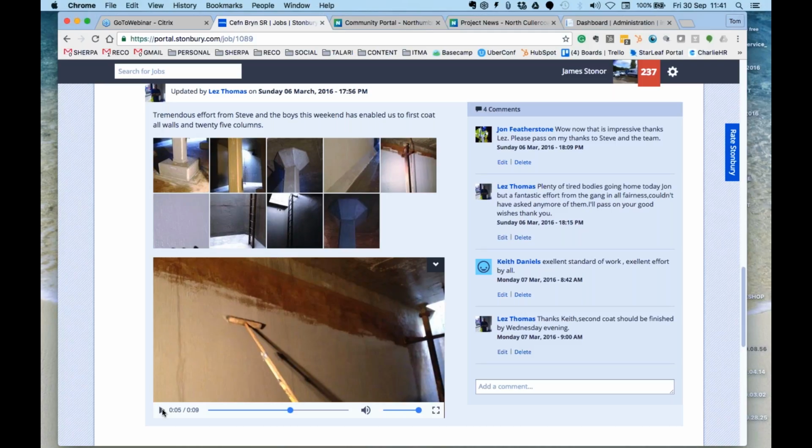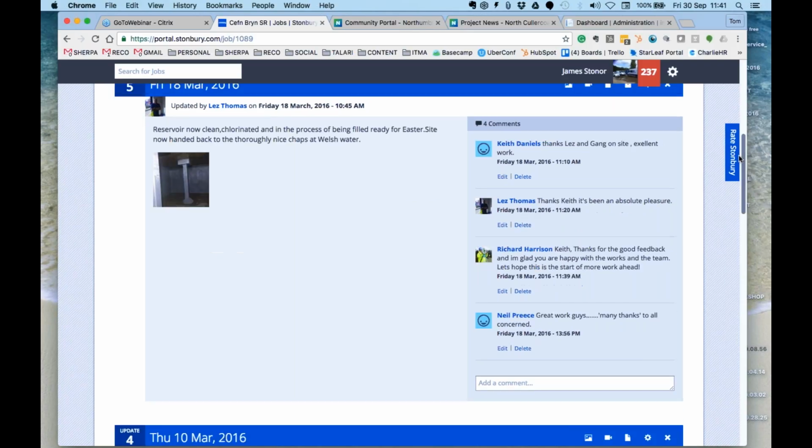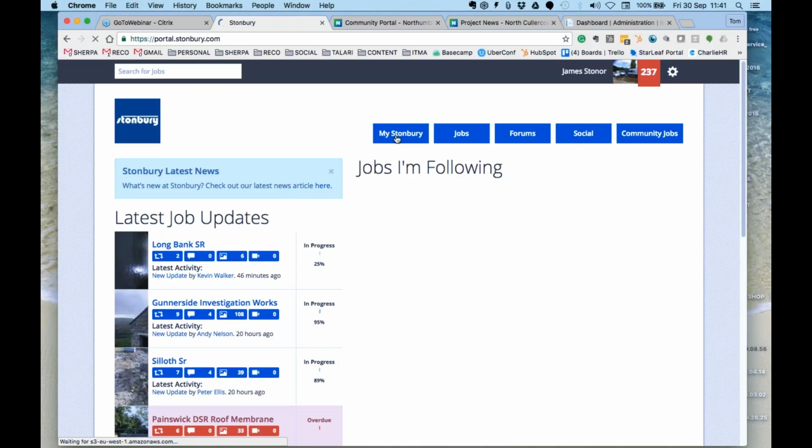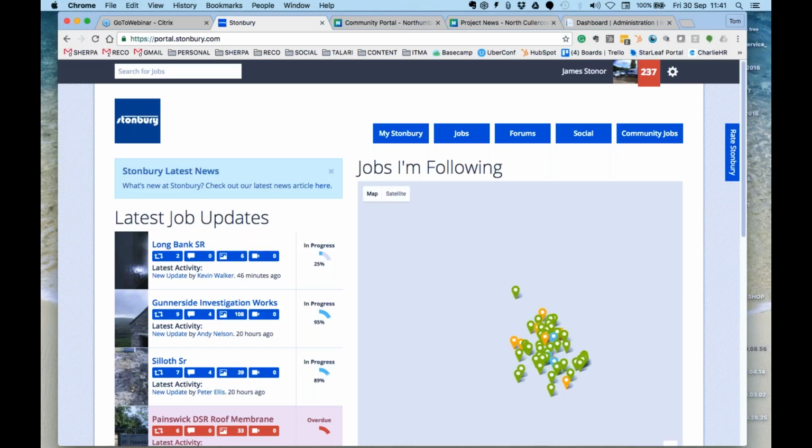These updates are now carried out via our app. When we originally created this, you had to take photos on site, bring them back to the office, upload them, and it wasn't really a live update. Well, obviously technology has now played into our hands, and we have apps where people on site are able to just very simply add photos, add videos, add text, and it's instantaneous.